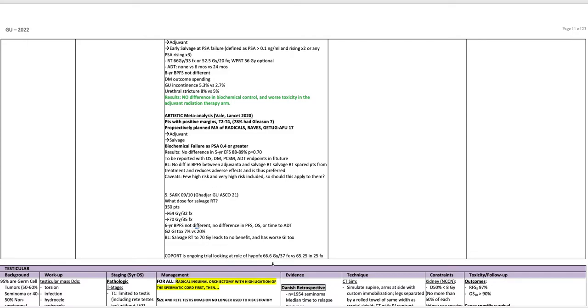NRG-GU003 is an ongoing trial looking at the role of hypofractionation in the salvage setting: 66.6 gray in 37 fractions versus 65.25 gray in 25 fractions.